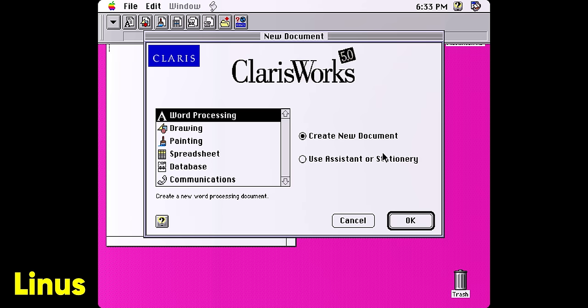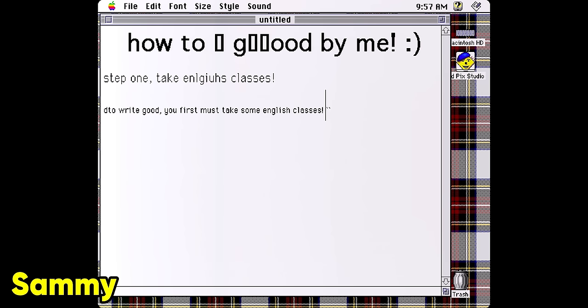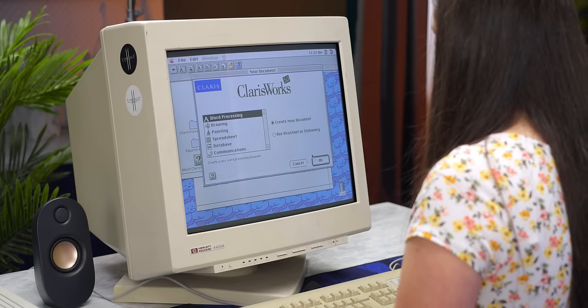It's not Adobe Acrobat. That's for PDFs, right? Create a new document. I am going to win this challenge. Maybe you've taken some. Okay, we got it.